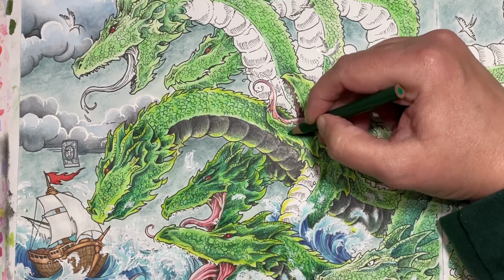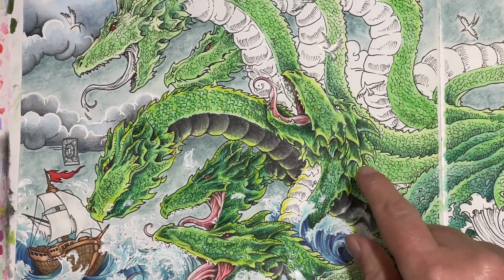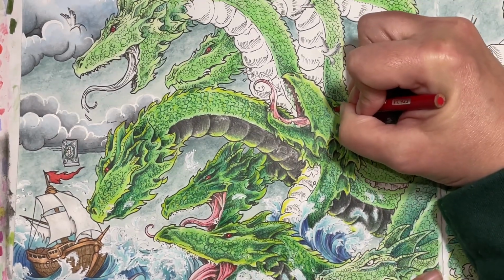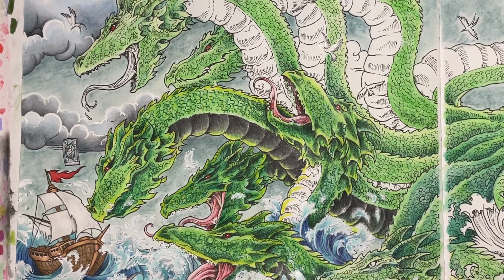I'm just kind of going back in and finding places that I don't really like exactly what happened there and just trying to fill things back in. Okay, and then I used the Scarlet on the eyes, just made their eyes red. Then I use a little Posca pen, which I don't have down here at the moment, so I can't really do that.